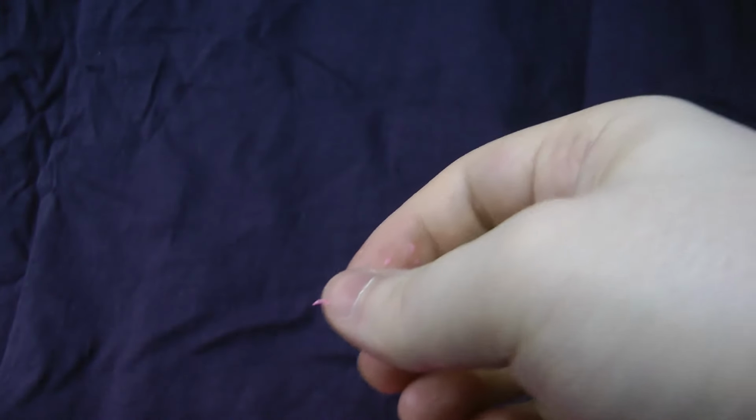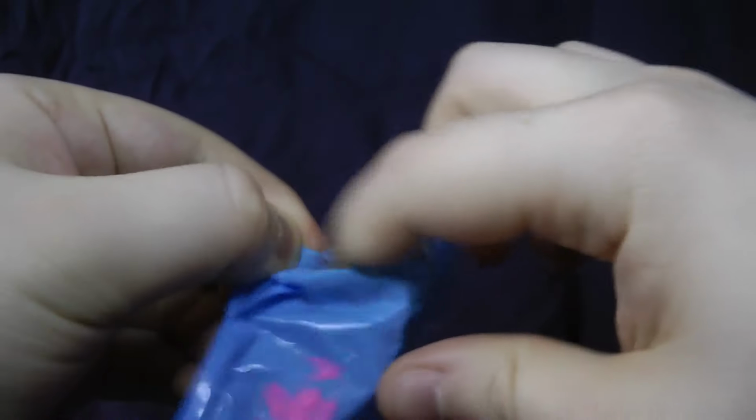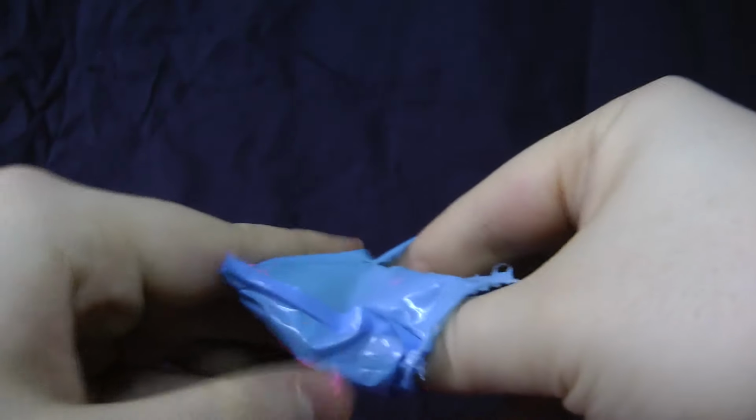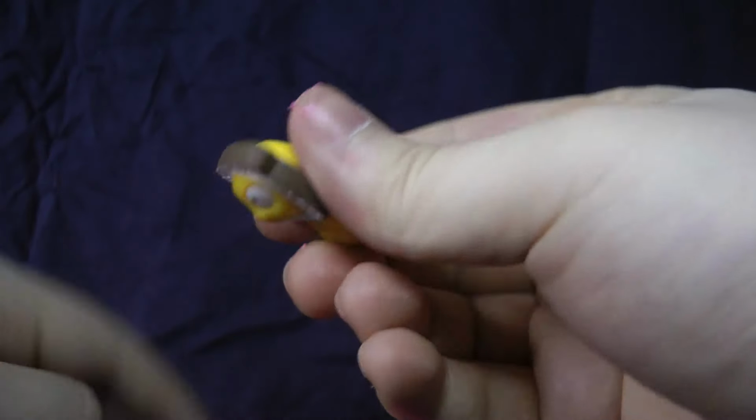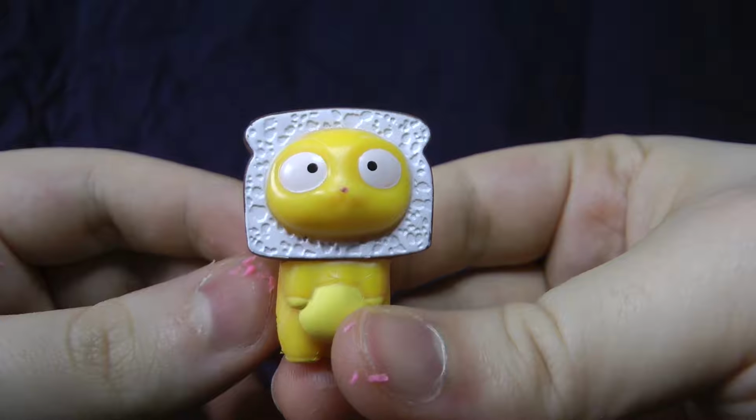Yes, ladies and gents, I used my teeth. Don't judge me. I know you've all done it too. So what is inside? Who we gonna get? It is Inbred Cat, or Toasty, or Loafy, or whatever he is called.